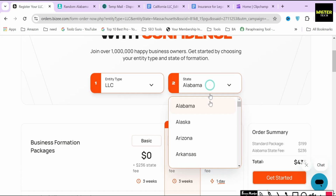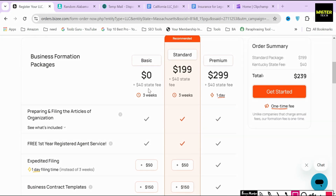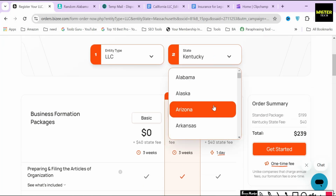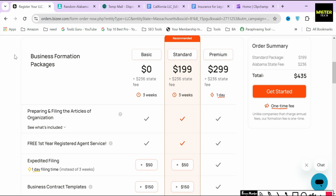So if you go up here and we switch to Kentucky, and this is probably going to bum people out in Alabama, you'll see the state fee is just $40. So this state fee varies from state to state. Since I will show you guys how to start an LLC in the state of Alabama, I'm going to show the rest of the process of LLC formation using this state, but don't worry, the process of filing an LLC through Bizee is the same for every state. Just follow along with this video, and you will easily figure things out.